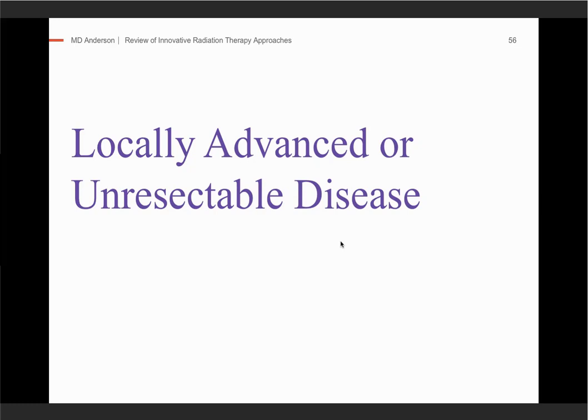Now moving to locally advanced or unresectable, which is where the tumor is invading or involving more than 180 degrees of the important arteries, such as the celiac artery or the superior mesenteric artery, or the venous involvement is so extreme that the surgeon cannot do a reconstruction.